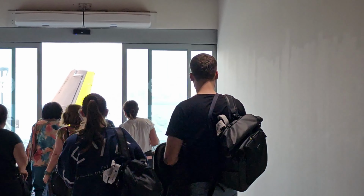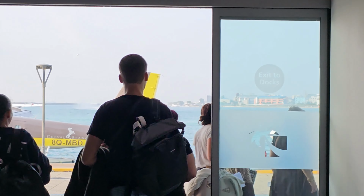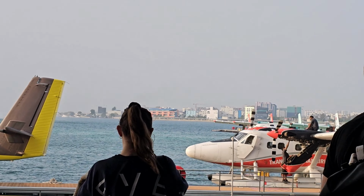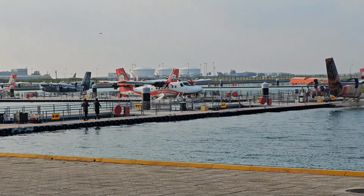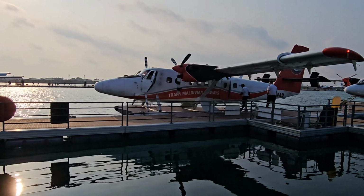Okay, so if you're a little bit late like we are and you can't access the lounge, there is free water in the actual gates themselves. This gives you a little bit of a better shot of Malé in front. And this is our plane.